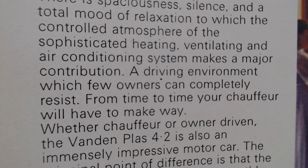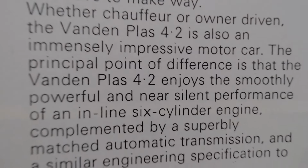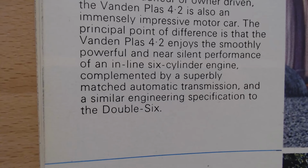Whether chauffeur or owner driven, the Vanden Plas 4.2 is also an immensely impressive motor car. The principal point of difference is that the Vanden Plas 4.2 enjoys the smoothly powerful and near silent performance of an inline 6-cylinder engine, complemented by a superbly matched automatic transmission and a similarly engineered specification to the 66.